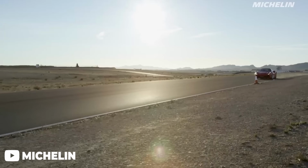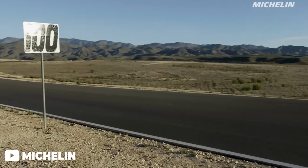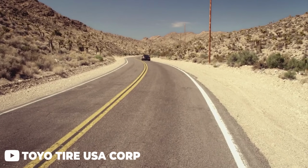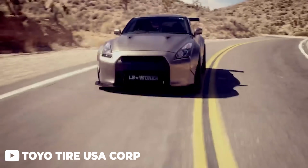Performance or ultra high performance tires vary quite drastically from your everyday conventional tire and truly do make a difference when it comes down to the overall performance and overall driving feel of your vehicle. And that is simply because that's what they are designed to do, and they don't have to take into consideration a lot of what goes into your everyday conventional tire. They don't have to worry about the comfort of things, the road noise, or all season weather.